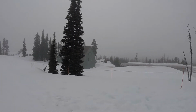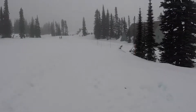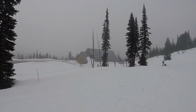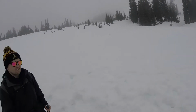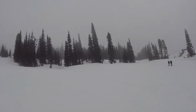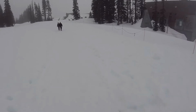Anyway, good morning, YouTube. If you skipped through the intro and the book parts and you're wondering why it's foggy and gross, that is the Paradise Visitor Center. That's the climbing center. We're up here at Paradise in Mount Rainier National Park. It is March 26th, so late March. It is the spring snowshoe, and you can smell the trees because it's been warm the last couple days. Oh, that's nice.